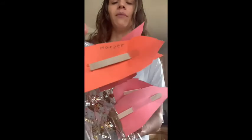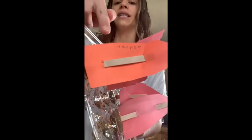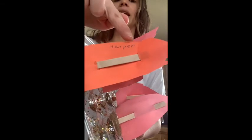Let's look at the name again. Is it Harper or Harrison? It's Harper. That is for Harper. So this is the boat that Harper made. If you notice, Harper made her boat out of a plastic material. Let's see what other boats we have.